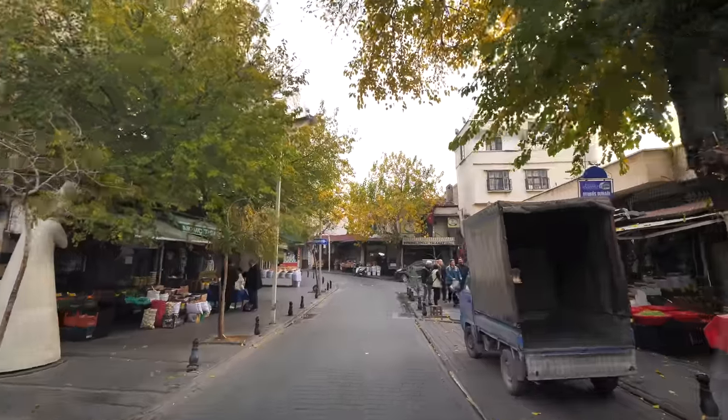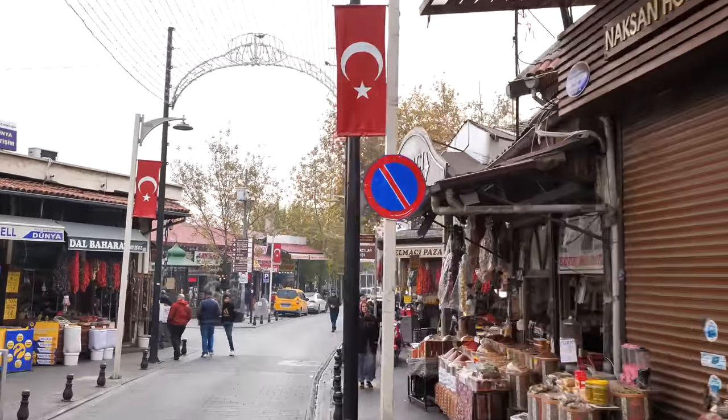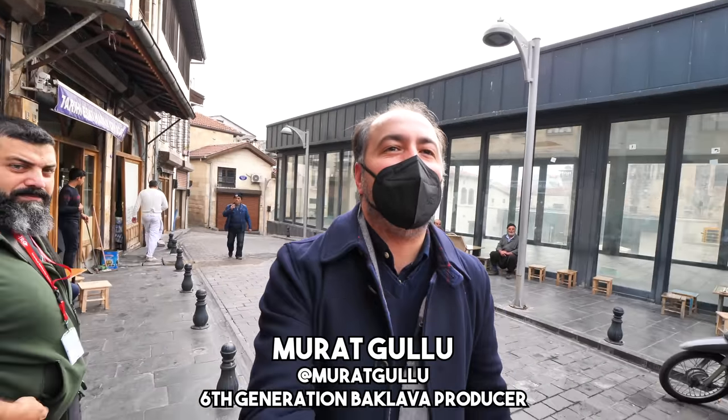Okay, we're making our way through the old market, beautiful old market of Antep here. Look at this, colorful spices everywhere, and we're driving up to one of the oldest, most famous baklava shops in the city. Hi, how are you? Hi, fine, thank you. Nice to meet you. Welcome to Gaziantep.